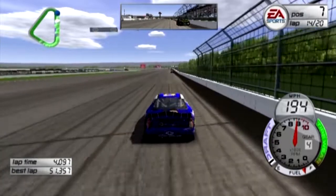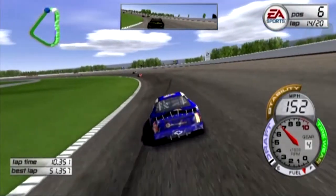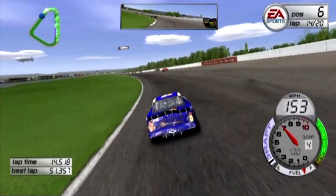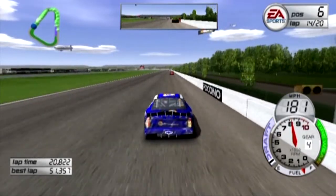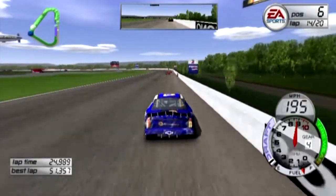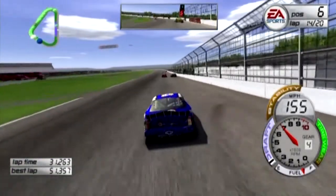8th, 7th, 6th. Looks like we're 6th. And was that Dale Jarrett we just got by there? I'm not sure. I think Dale Jarrett might be up ahead of us. Junior's looking to the inside of another car. I can't quite tell who that is, but Junior's looking to his inside. I believe Junior is 5th. So pit stops have cycled out. I'm not sure who the leader is.